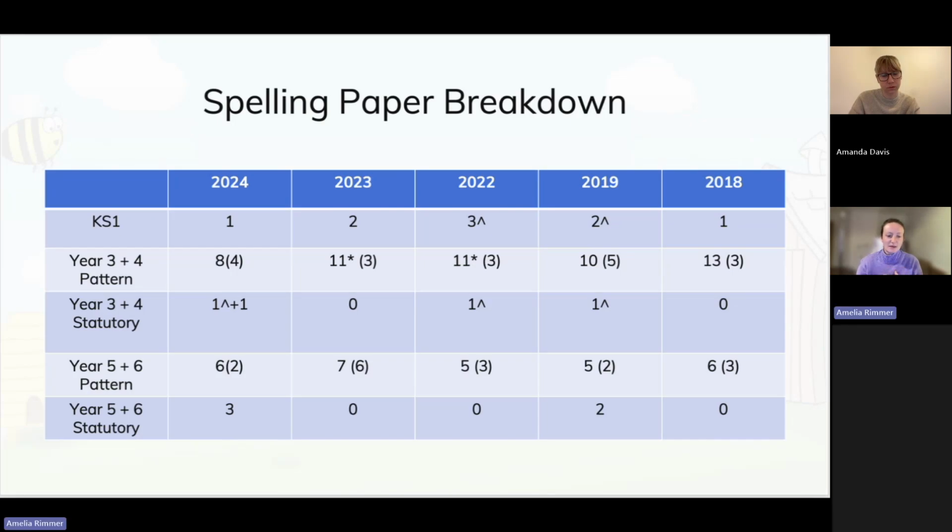The year 5 and 6 patterns, you had 6 words that were of a pattern, and only 2 of them were from the examples, and there were 3 year 5 and 6 statutory words, which was actually the most we've had in the last 5 years of papers. Often there is actually 0 from the year 5 and 6 list.